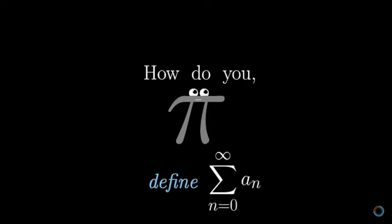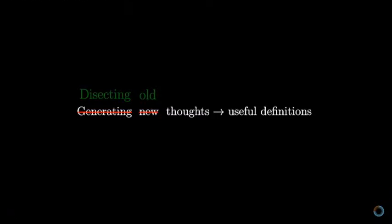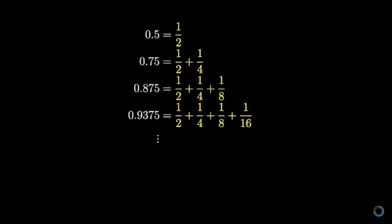Well practiced in math that you are, you know that finding the right definitions is less about generating new thoughts than it is about dissecting old thoughts, so you go back to how you came across this fuzzy discovery. At no point did you actually perform infinitely many operations. You had a list of numbers, a list that could keep going forever if you had the time, and each number came from a perfectly reasonable finite sum. You noticed that the numbers in this list approach 1, but what do you mean by approach?